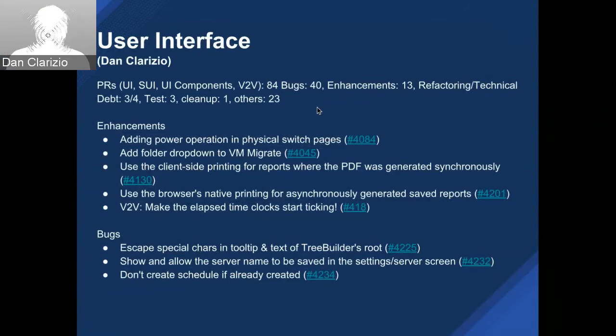In the bugs area, there were some issues when we were looking at multiple languages that had special characters in them, and so the trees weren't building properly, so that's fixed. You were able to change the server name before, but you had to change something else on that screen. If you just tried to change the server name by itself, that wouldn't work, so that's fixed. And once a schedule was created, you weren't able to edit it. It would try to add it again, so we took care of that one as well. Next screen.